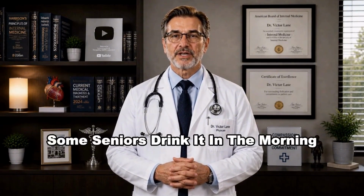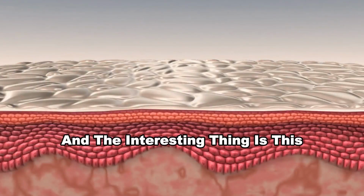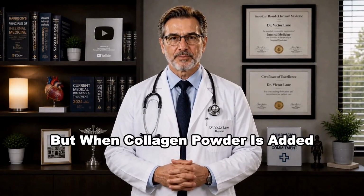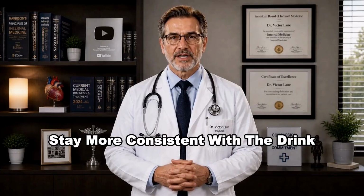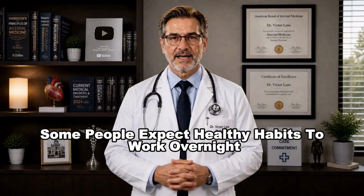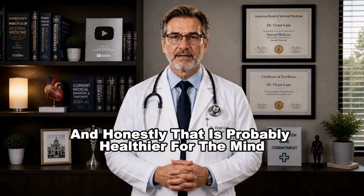Some seniors drink it in the morning. Others enjoy it during lunch a few times each week. The routine itself is usually very simple, and the interesting thing is this. Many people say beet juice alone feels earthy and strong, but when collagen powder is added, the texture often becomes softer and creamier. That small change actually helps many seniors stay more consistent with the drink, because consistency matters more than extreme routines. Some people expect healthy habits to work overnight, but most long-term wellness routines work slowly, quietly, step by step. And honestly, that is probably healthier for the mind, too.